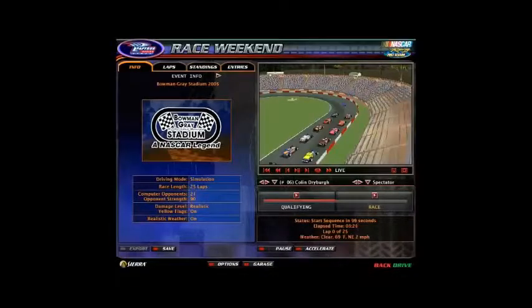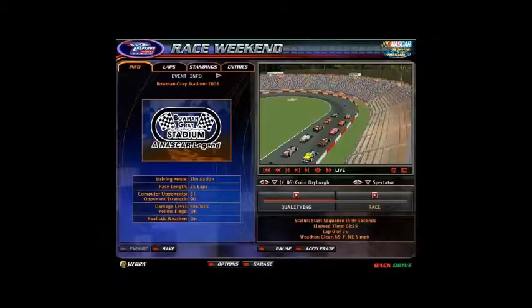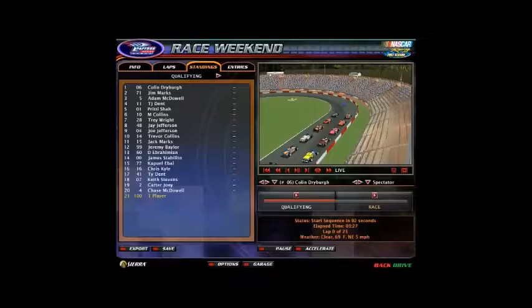We are at the Bowman Gray Stadium for the 5th race of Season 1 of the SCRL Snap-on Tools Whelen Southern Series. The 06 of Colin Dryberg will be leading us to the green flag. Beside him is the 71 of Jim Marks. Rest of the starting lineup for today's race.